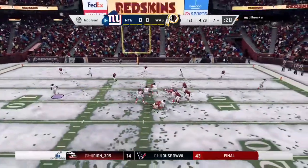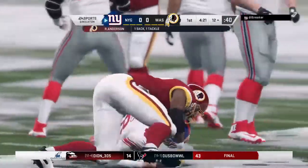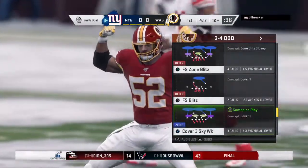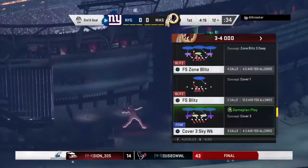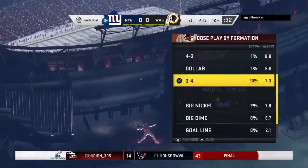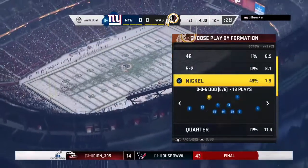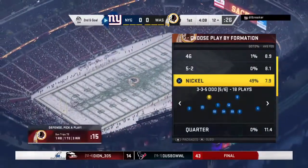Now Jones in trouble, and he'll go down back at the 12. Ryan Anderson in there to get him. It's a loss of 5. Well, that was point counterpoint, wasn't it? They decided to throw for it on first and goal. Instead, the defense counters with pressure, and the defense wins, getting a big sack.